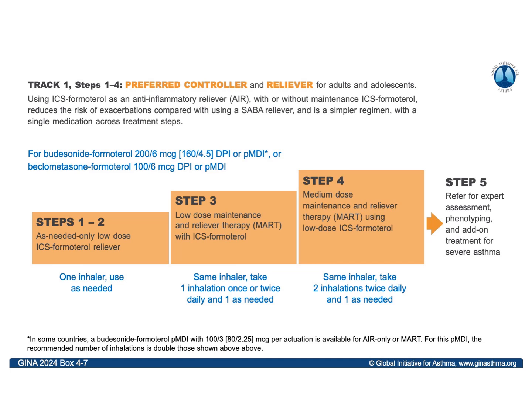So again, as I mentioned here, it's just an illustration that you make use of your budesonide formoterol as a DPI or dry powder inhaler, or as a pressurized metered dose inhaler. Steps 1 and 2 is when you make use of the ICS formoterol as needed, or whenever there are symptoms of asthma exacerbation.